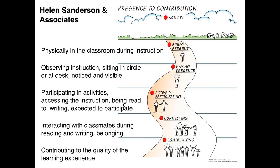So you're participating, you're being read to, you're listening to the same story, you're writing, you are expected to participate in some way to do substantially similar work to your classmates. Connecting means you're not just participating on your own, doing your own work, but you're actually doing the same kind of interactions with classmates that lead to that sense of belonging, the kind of interactions that happen in small group work, that happen around reading and writing, that sort of thing. So you're not just there, you're not just doing the work, but you're actually interacting with the other people there.